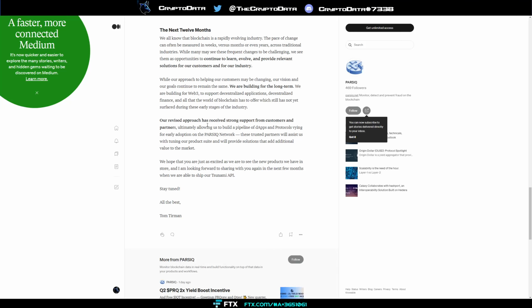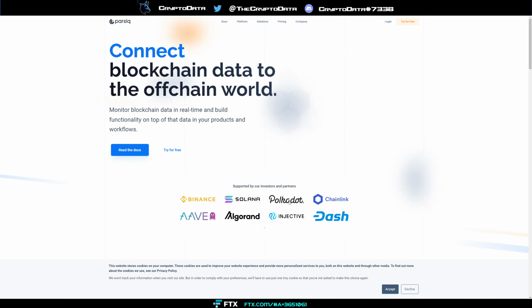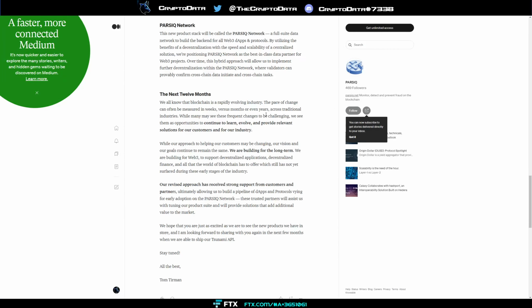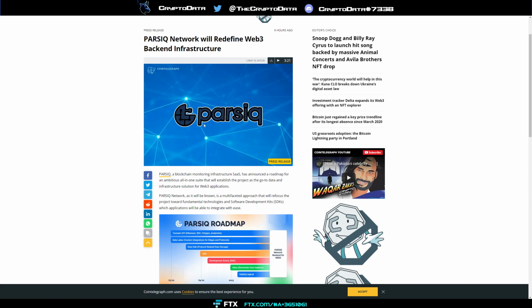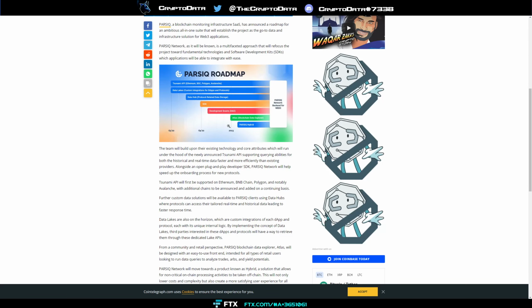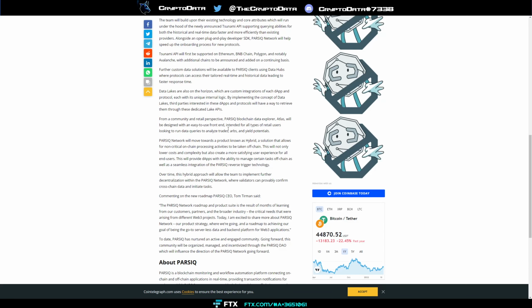It says our revised approach has received strong support from customers and partners, ultimately allowing us to build a pipeline of dApps and protocols vying for early adoption on the PARSIQ network. And then again, talked about their trusted partners as well. And we already talked about all their investors and partners on here, which are huge names, okay? So they had this article, and then they also published the article on Cointelegraph, okay? Cointelegraph basically published more or less what I just talked about. So again, more eyes on it. A lot of people are starting to talk about PARSIQ now.